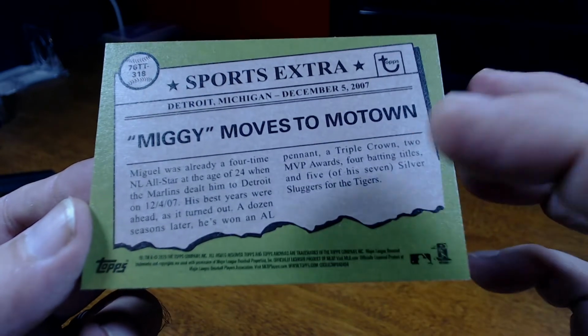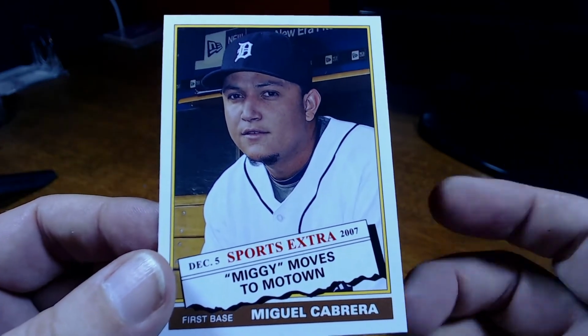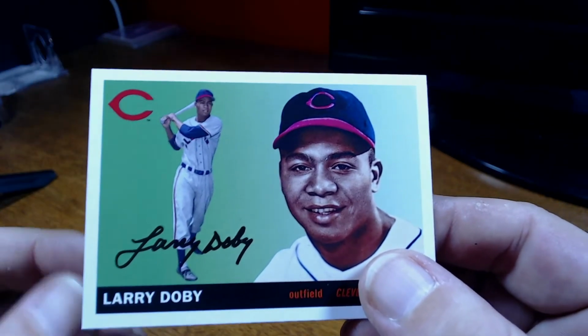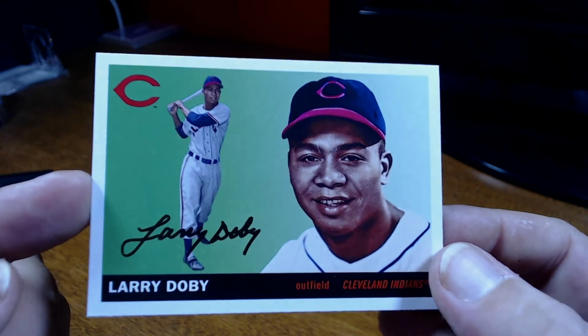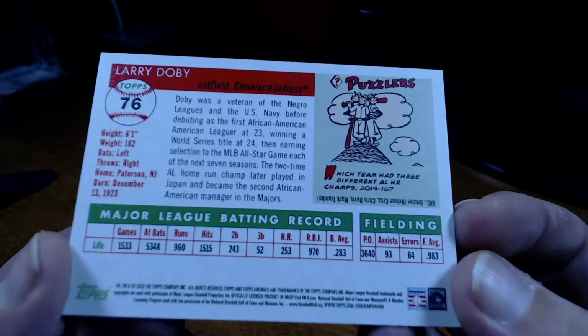So again, just a little bit more narrative than you would find on, say, the back of a card, maybe just looking at statistics. Gives a little bit more context to Cabrera's background. Here's another one here. Again, I just happened to grab some 2020 archives. Here's the 1955 design of Larry Doby. Now, I know one fact about Larry Doby, and it's on here, but I learned something new about Larry Doby. So I'll show you what the back of this card says.